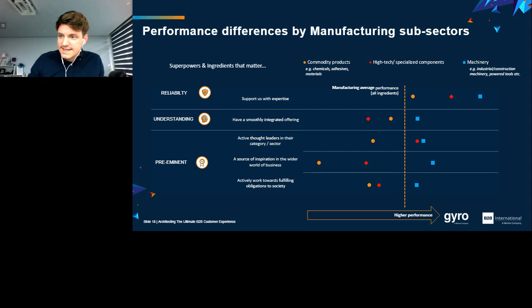When we look at understanding, we've got having a smoothly integrated offer, and this is something that the machinery companies do particularly well at. Commodity products and high tech are falling a bit behind. So again, anything that's behind this line, as with the yellows and the reds that we saw on the previous slides, these are opportunities where there could be an opportunity for differentiation.